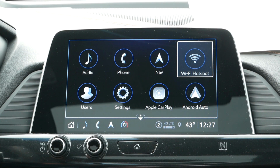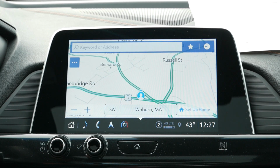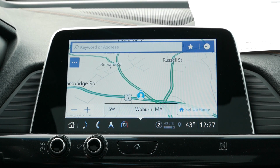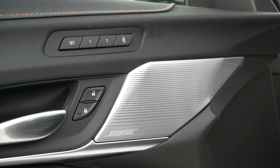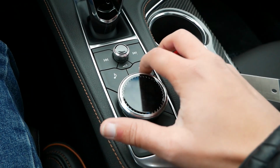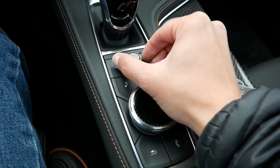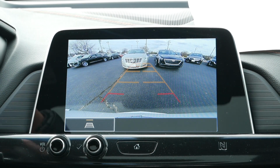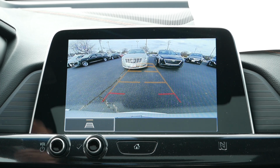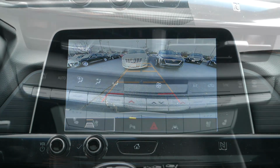Moving over to the infotainment system, you have a touchscreen with Apple CarPlay and Android Auto compatibility to go along with onboard navigation and the upgraded 14-speaker Bose Premium Surround sound system. As mentioned earlier, you will have a rotary dial and quick access buttons to quickly and easily get you to different menus. Of course, you will have a rear backup camera with trajectory, and with the driver assist package, you'll also have reverse automatic braking for added safety.